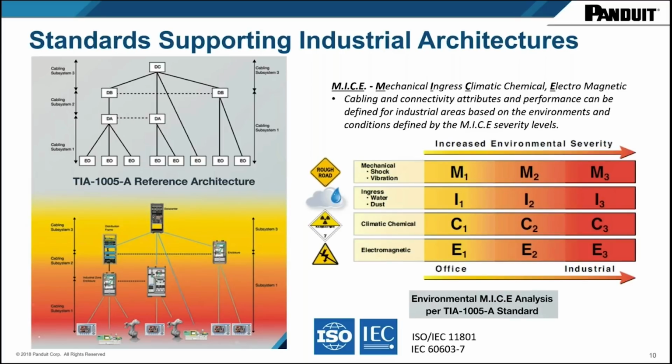On the right-hand side, we're showing a table that you can actually use to evaluate the spaces on the plant floor, where equipment is going to go or where cabling is going to run, and the harshness of that environment across different environmental factors. Those include mechanical factors such as shock and vibration, ingress factors, water and dust ingress, climate and chemical, so the environmental conditions with temperature, and also anything corrosive, and then electromagnetic, or the noise factors going on in the space. So they're common things that you would plan for, and it just puts a methodology and an acronym to it. So as we're evaluating the spaces, we can evaluate, are they more office-like, are they harsher, are they more industrial-like, using this scale.